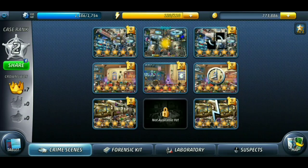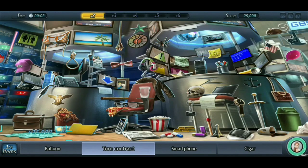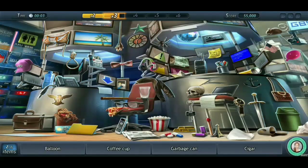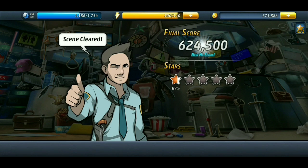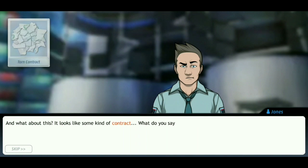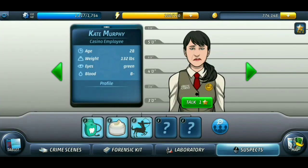Well, we'll need to check on the crime scene, then we can have a talk with Kate. Alright, what is this? A torn contract. We might be able to fix that. And there is a smartphone. Two clues in one crime scene. That is a lot of nice. Let's talk to Kit and then we will come back for our clues.